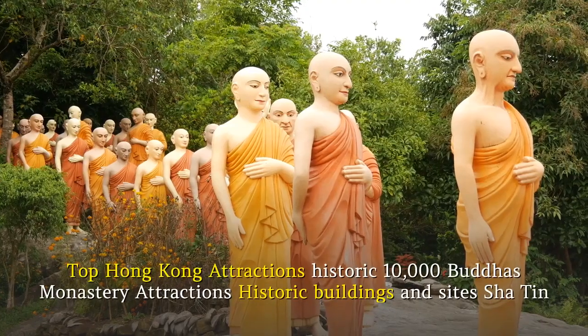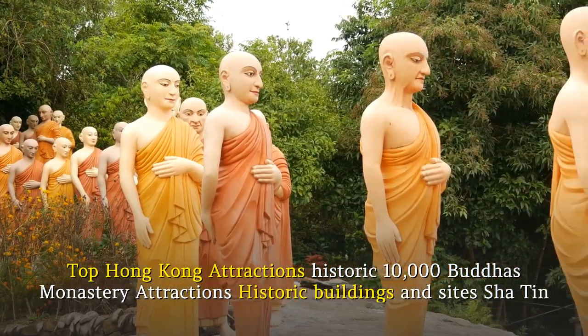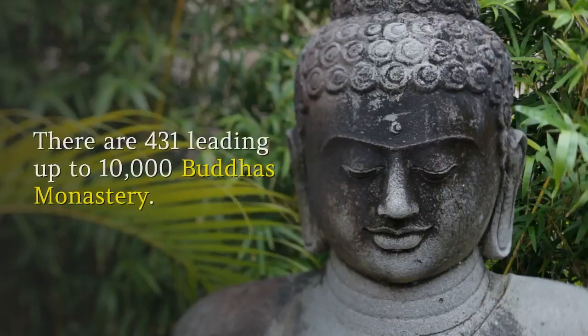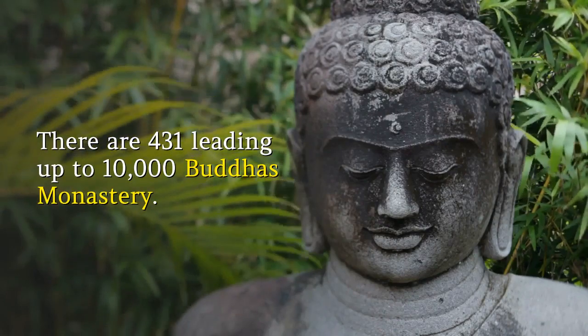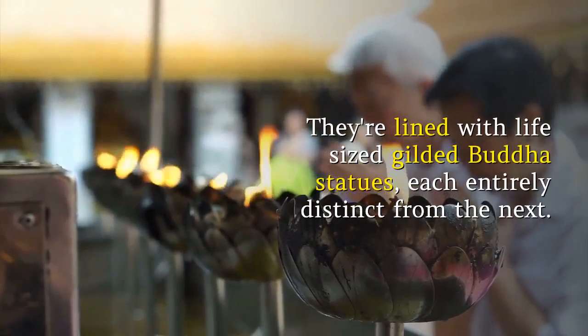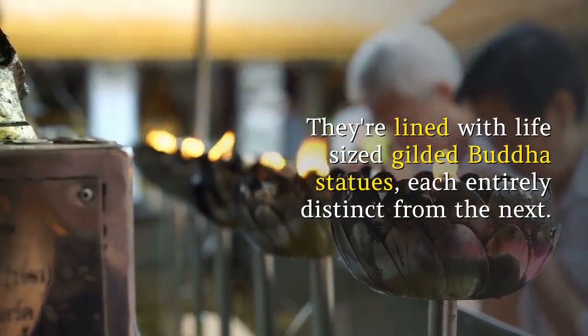Top Hong Kong attractions: Historic 10,000 Buddhas Monastery. Attractions: historic buildings and sites. Sha Tin. There are 431 steps leading up to 10,000 Buddhas Monastery. They're lined with life-sized gilded Buddha statues, each entirely distinct from the next.